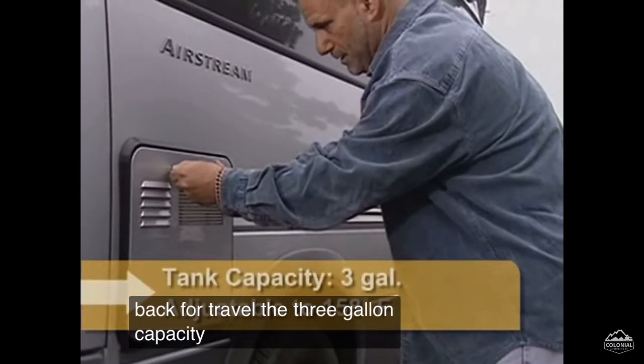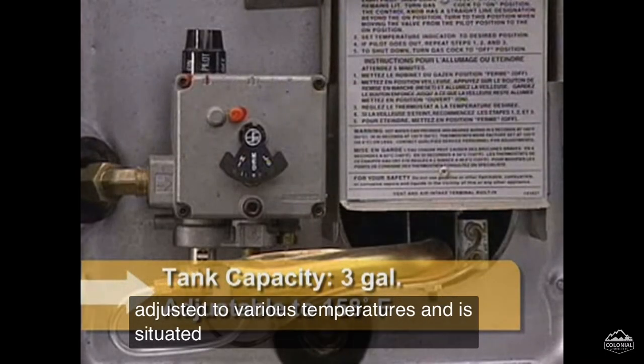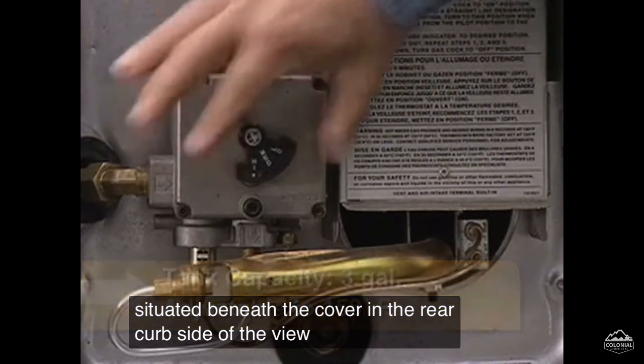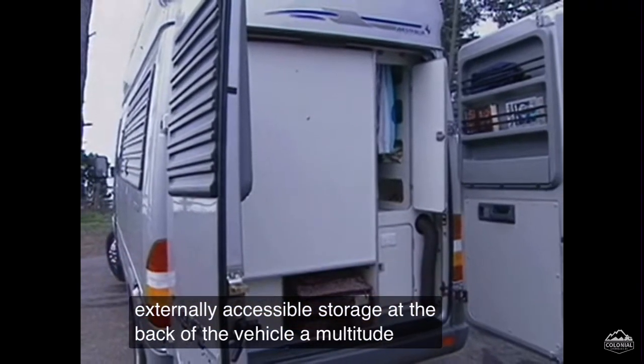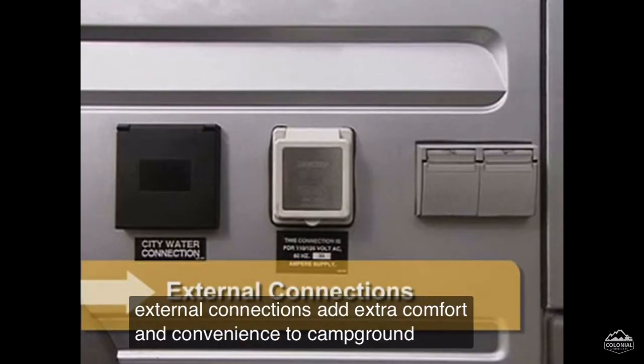The 3-gallon capacity warm water heater can be adjusted to various temperatures and is situated beneath the cover in the rear curb side of the vehicle. There's plenty of externally accessible storage at the back of the vehicle. A multitude of external connections add extra comfort and convenience to campground visits.